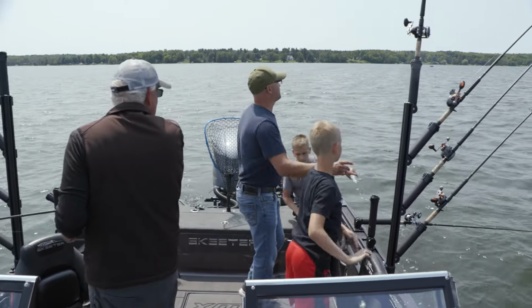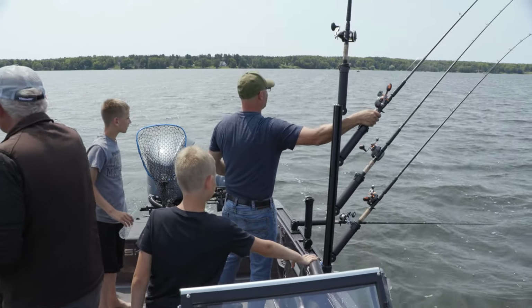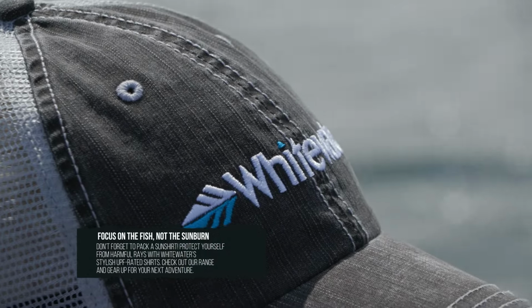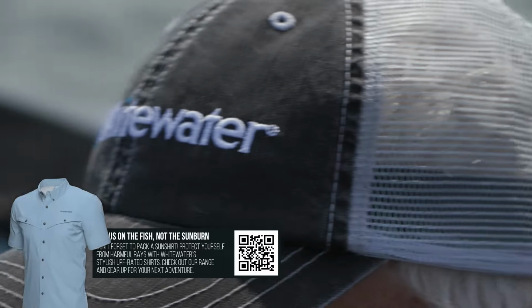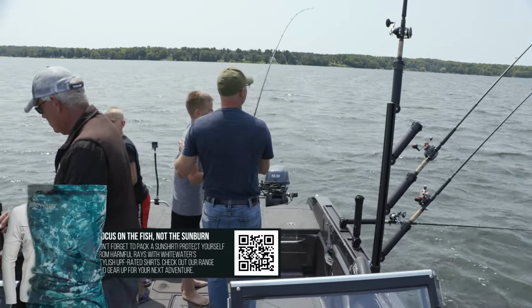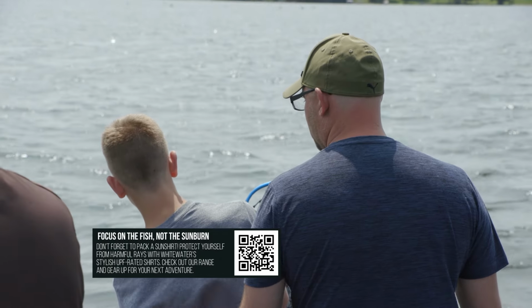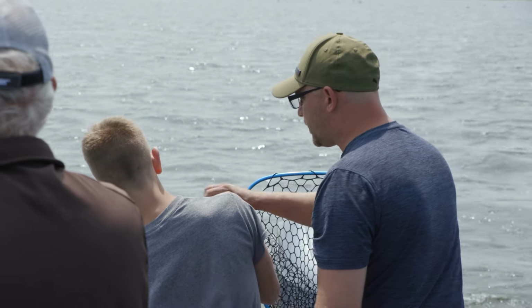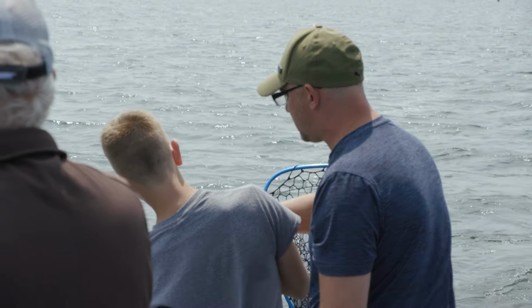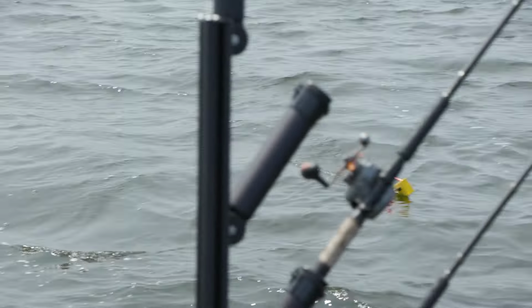Fish. Outside, let it set. It's not really hooked up yet. It's pulling back. Okay, that means just keep reeling. Your drag will handle it if you don't want to go back and forth, but you just want a nice steady reel, okay? Keep reeling. You're not going to stop reeling.